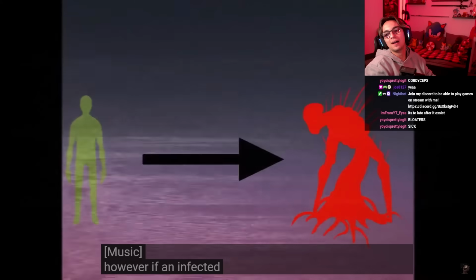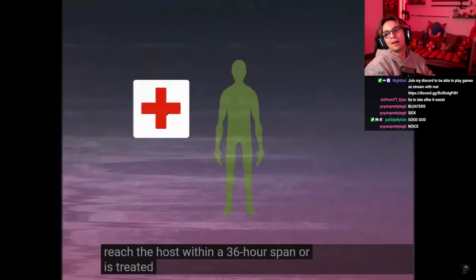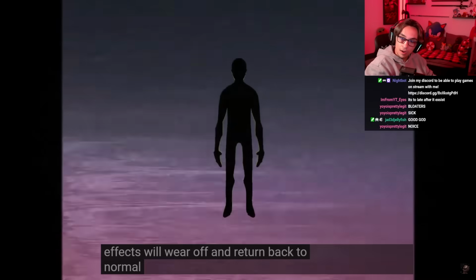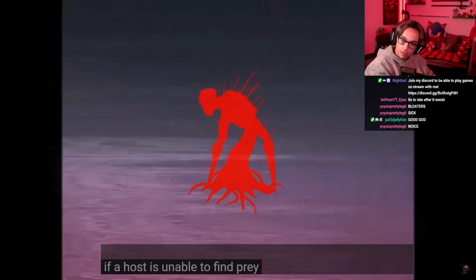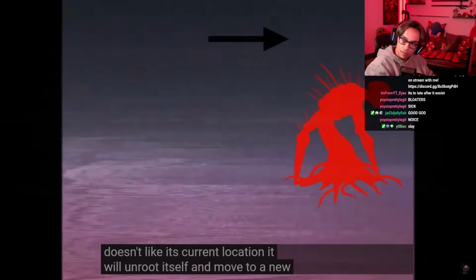However, if an infected organism doesn't reach the host within a 36-hour span or is treated for their infection, the effects will wear off and return back to normal. If a host is unable to find prey or doesn't like its current location, it will unroot itself and move to a new location.